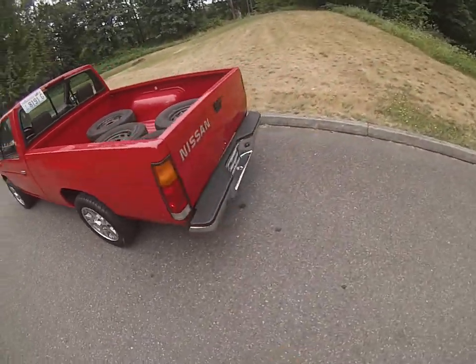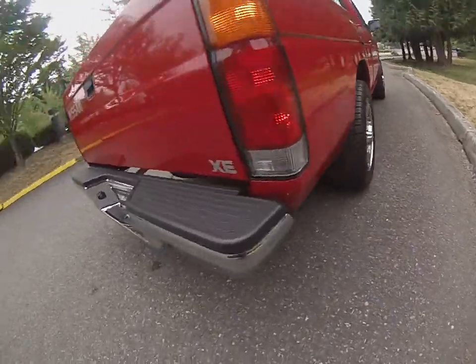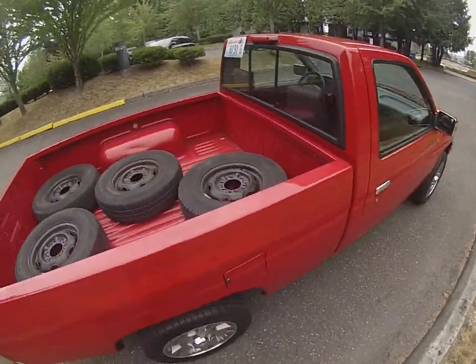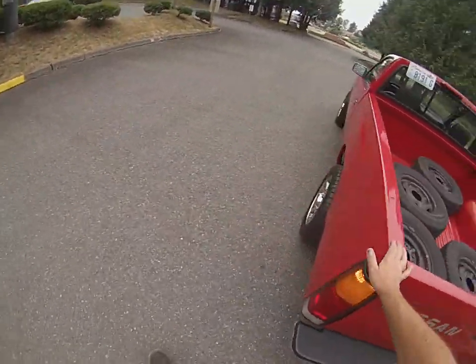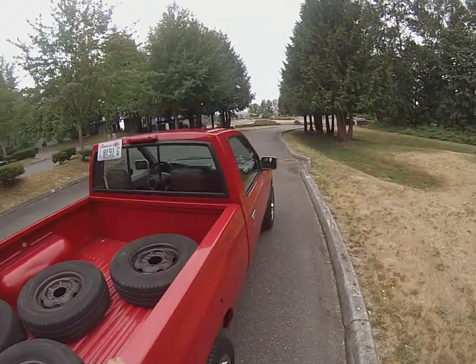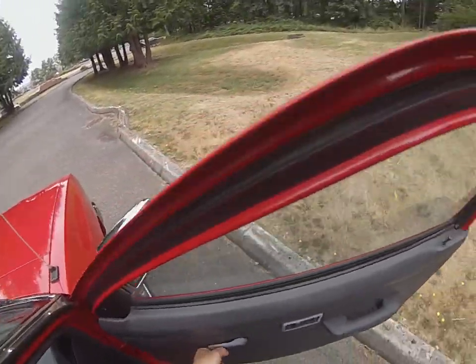Got the 4-way flashers going there. You can see it running just really nice and smooth. License plate lights are working, both of those. Oop, didn't get the gas door shut all the way. You see the exhaust down there. It's one of the few trucks that has a driver's side exit exhaust. Most of the trucks I have are, you know, passenger side.